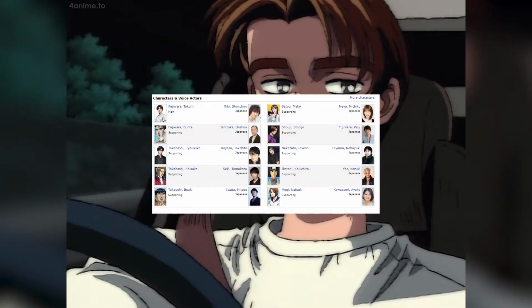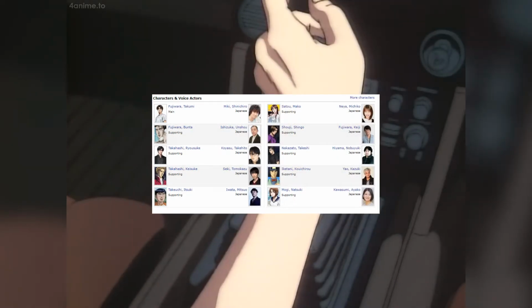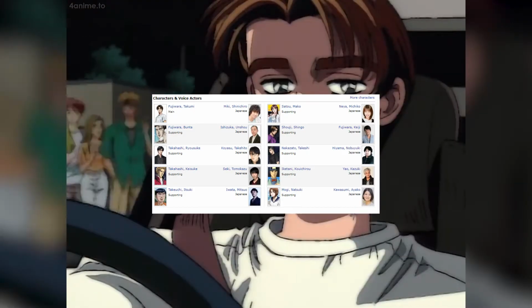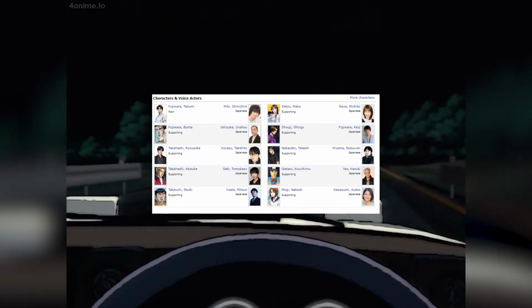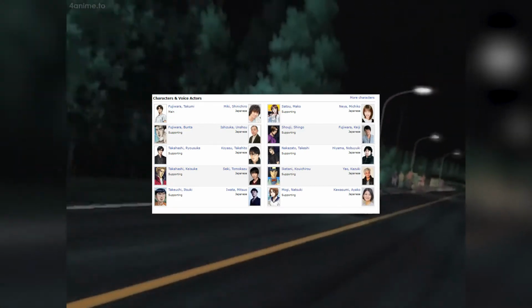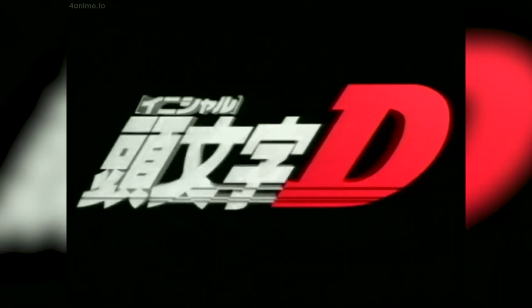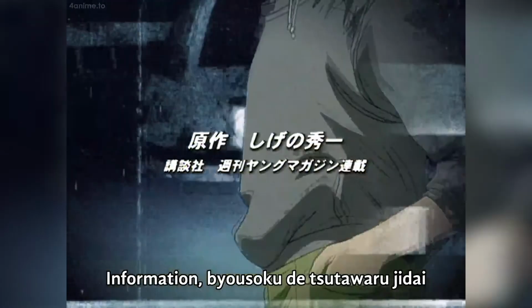Even their voice actors are top notch, early in their careers but eventually becoming great voice actors in so many popular shows. The voice actors you see on screen for the Japanese release are quite big names and are probably a part of all your favorite shows as a lot of main characters actually.